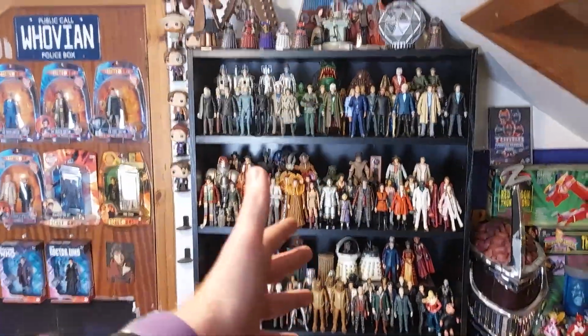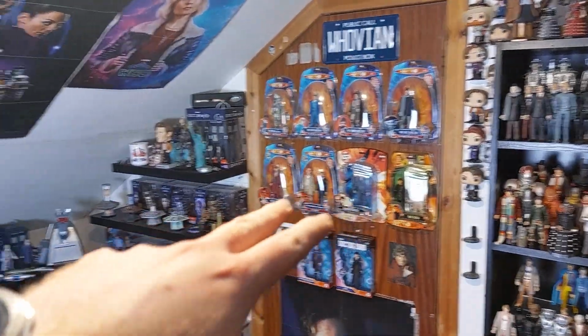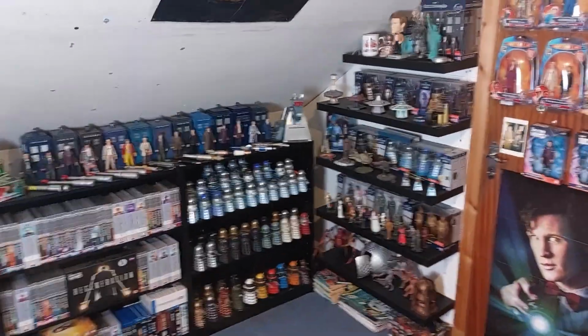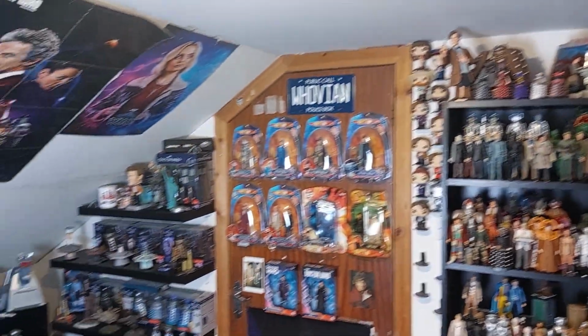So all the figures are there when you come into the loft. So we've got them all there. It takes up quite a bit of space.